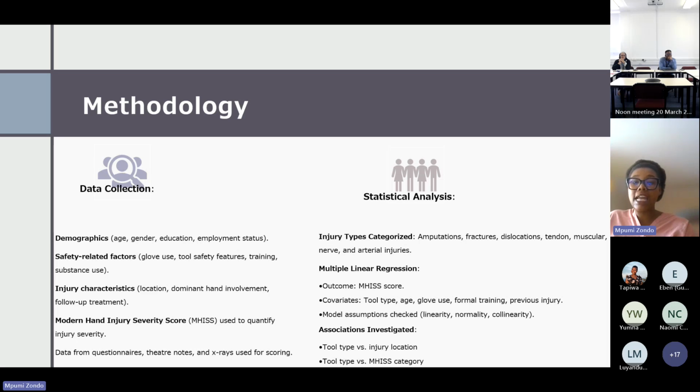The questionnaire captured demographic data, employment details, safety-related characteristics, and injury specifics. Key variables included age, gender, dominant hand, employment status, employer responsibility for medical costs, and adherence to safety measures such as wearing gloves and using tools correctly. The MHIS was used to assess injury severity, which the scores categorized as minor, moderate, severe, or major based on the raw score. Statistical analysis was performed using R software utilizing multiple linear regression to examine risk factors associated with injury severity. Fisher's exact tests were used to assess the relationship between the type of tool and the injury location, as well as the type of tool used and the injury severity.